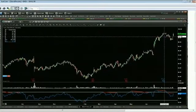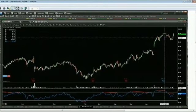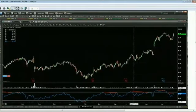Right now, it's trying to take out a swing point. That swing point is from the trading session of July the 7th. That swing point high is 97.20, with a volume of 292,000 shares. You're moving up into it already with 127,000 shares, so it looks like it wants to go ahead and take that out. LAD is the ticker symbol.